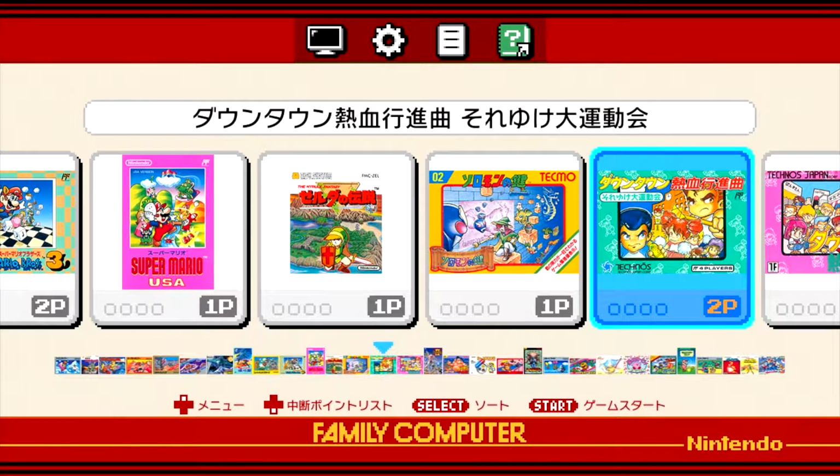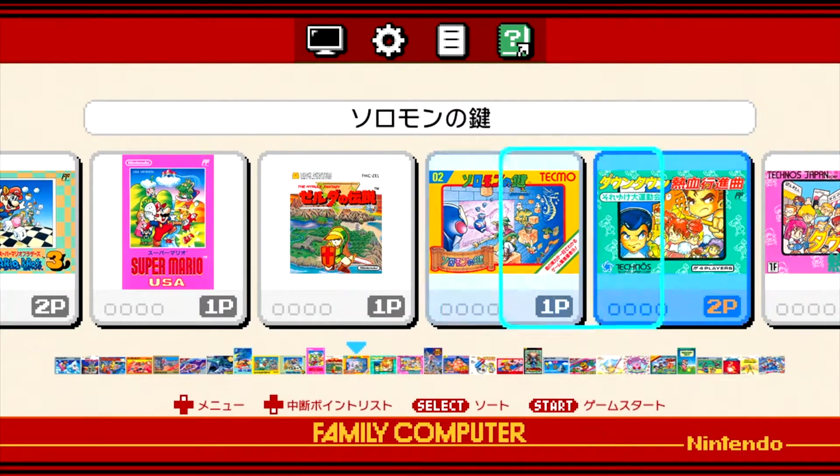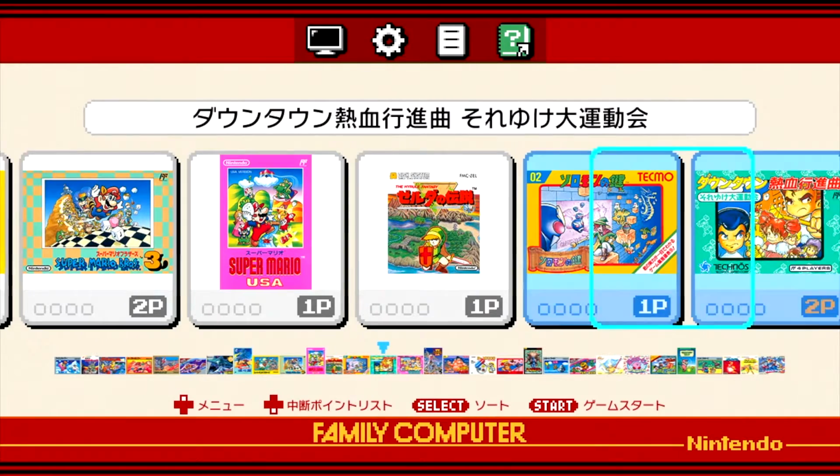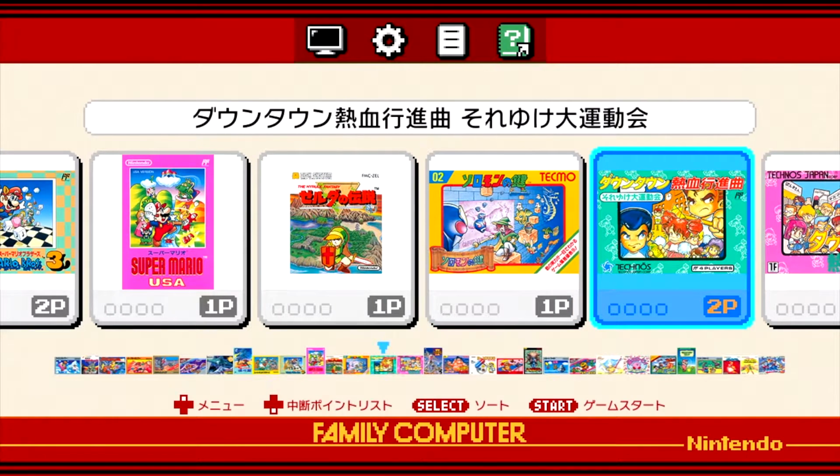Bam, 2-player. I love that it says 2P, 1P, so you instantly know if you can utilize that second controller. Very cool. A good buddy of mine is a huge River City Ransom fan, so I think we will be spending plenty of time playing this together on here. I think that'll be really cool.